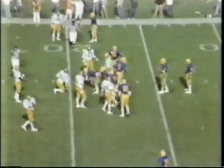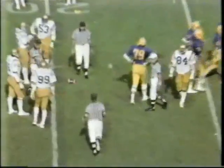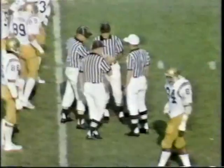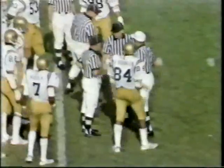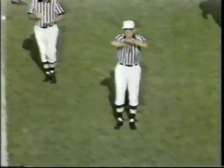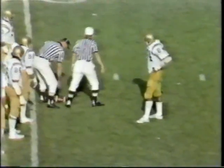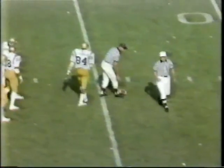That'll be illegal procedure against California. The left side of the line moved, so add on another 5 yards. That gives them a total of 12 penalties and 104 yards. And in every possession, all 17 possessions of California have been marred by some kind of mistake. Either an interception, a penalty, or a quarterback sack, or a fumble. That's incredible.